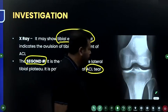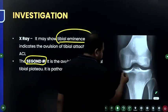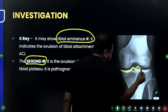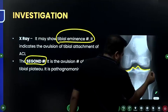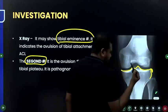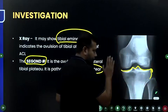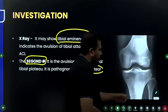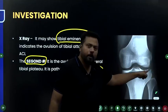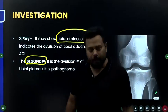Concentrate there, please. You see here, this is the medial tibial plateau, medial eminence, lateral tibial plateau. At the end, the plateau finishes here. You are able to see a small piece there. If I erase, easily you can see. Now you are able to see a very small piece there. That is called Segond fracture.